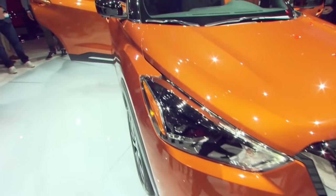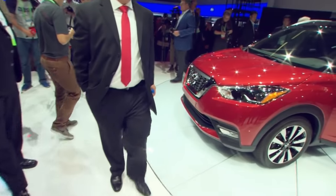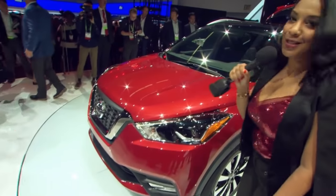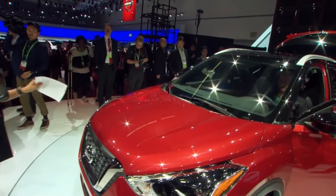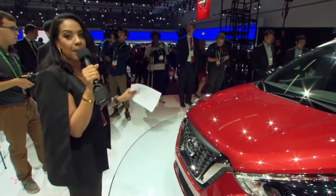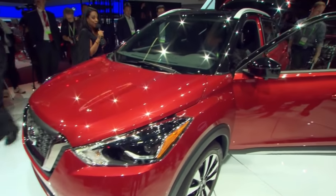I showed you the two-toned orange, but we also have this gorgeous red that I want to get your attention. So walk over, let's see if we can squeeze in here and get up close and personal with the red. We talked about what's standard, but this particular style model definitely packs a punch as it has all the extra bells and whistles that the Kicks is going to offer.